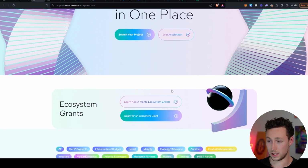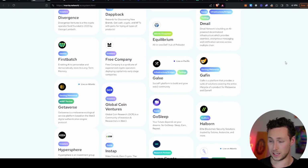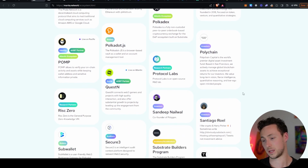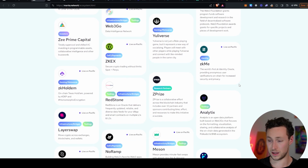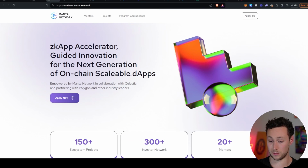And Manta Pacific, in truth, has gotten a lot of traction. This is their ecosystem page. Look at this. There are hundreds of applications and investors involved in the Manta ecosystem. You can see some of these are infrastructure, some of them are wallets, some of them are DeFi applications, some of them are NFT applications. There are a lot of people building on this network, and truthfully, I think there are likely to be a lot more in the future.